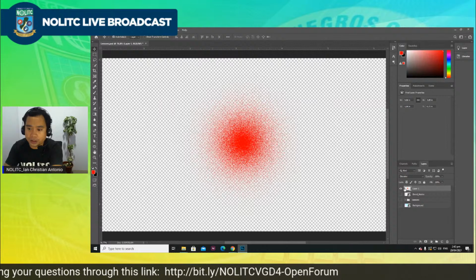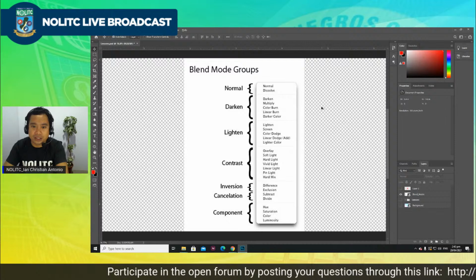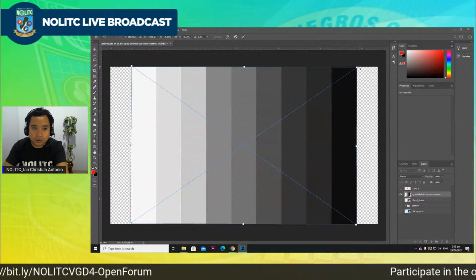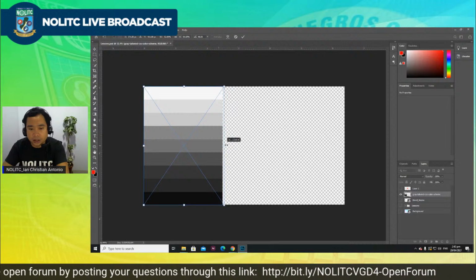Try naman natin yung Darken group. First, sa Darken, try natin yung effects ni Darken. Again, mag-import ako ng image. Import ako ng gradient. Rotate ko lang using Move tool, adjust ko lang siya. Hold Shift ako, then scale ko lang. Delete ko na yung unang layer.